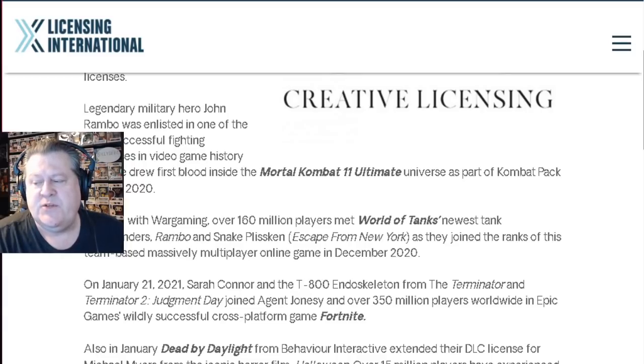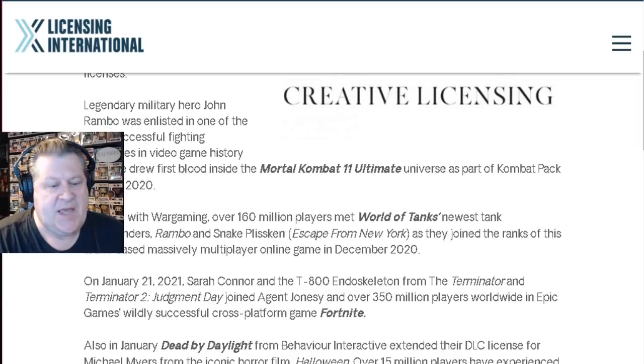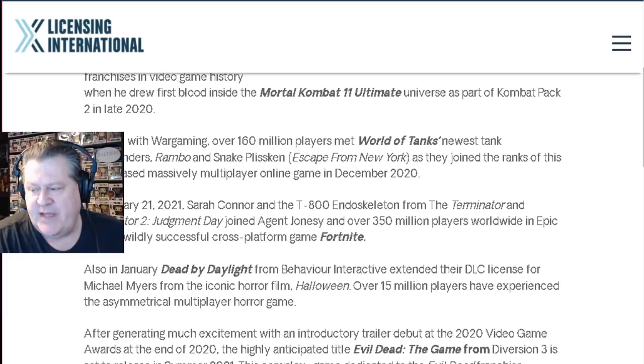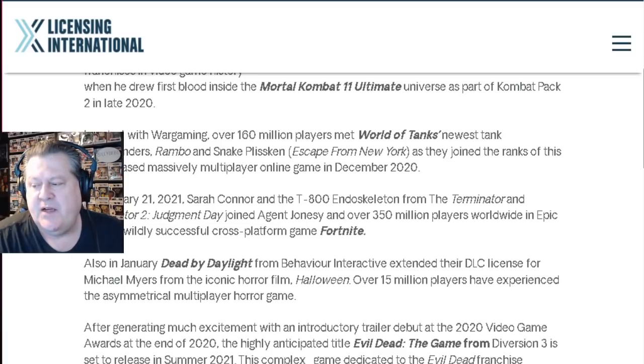On January 21st, 2021, Sarah Connor and the T-800 endoskeleton from The Terminator and Terminator 2: Judgment Day joined Agent Jonesy and over 350 million players worldwide in Epic Games' wildly successful cross-platform game Fortnite. Also in January, Dead by Daylight from Behavior Interactive extended their DLC license for Michael Myers from the iconic horror film Halloween. Over 15 million players have experienced the asymmetrical multiplayer horror game.